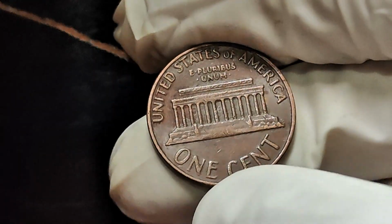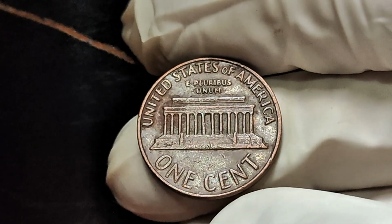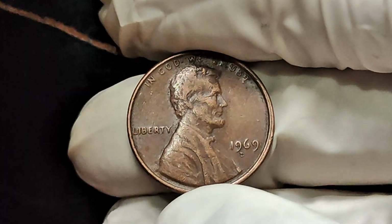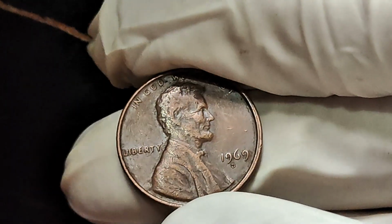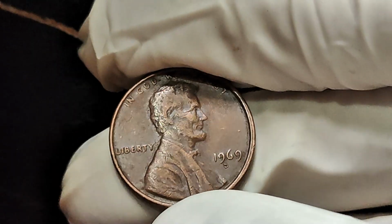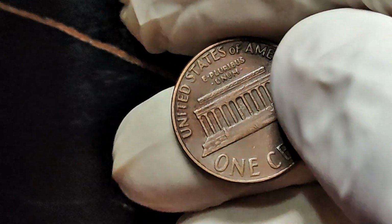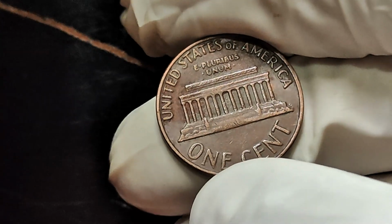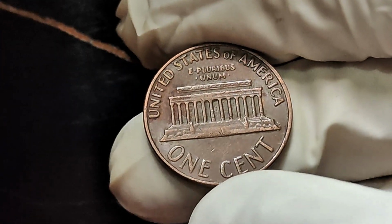The 1969 D penny was minted in Denver, hence the D mint mark, and at first glance, it looks like just another ordinary coin. But here's where things get interesting. Due to a rare minting error, some of these pennies were struck with a double die. This means the design was accidentally stamped twice, creating a unique doubling effect on the lettering and numbers.